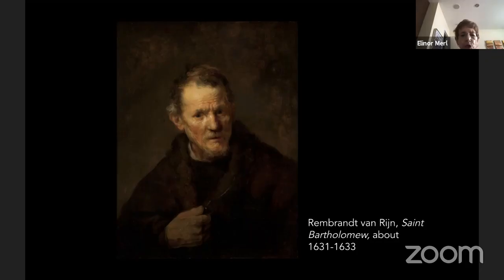Here, the bold brushwork captures and gives immediacy to the saint's facial features. The knitted brow, penetrating eyes, slightly open mouth, all suggest St. Bartholomew's anxiety as he faces torture and martyrdom. This intense expression is accentuated by the dramatic lighting, which seems to emanate from the face of the saint. By contrast, the hand with the knife is placed in shadow, suggesting the impending danger connected with St. Bartholomew's missionary role.